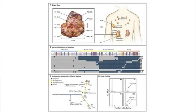Here's some evidence from renal cancer that was recently published in the New England Journal of Medicine, which is a top world journal in medicine. This is a tumor of the kidney, and this person unfortunately developed spread of the tumor. The team were able to sequence every single tumor area and generate a map of how each of those tumor areas related to each other.